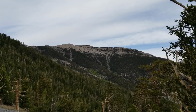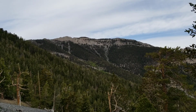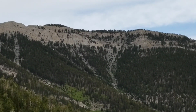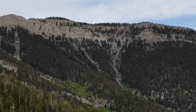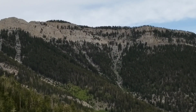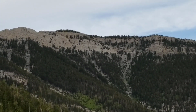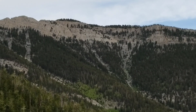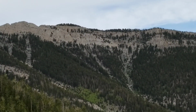Okay, here's a better view of the approach to the summit of Mummy Mountain. And you'll see there, that's what I call Delta Canyon because of the fingers that reach up. And I'm going to take the right delta. I took the left one. The right one I call Mummy Mountain Northeast, and on the LasVegasAreaTrails.com. The left one I call Mummy Mountain Southeast.